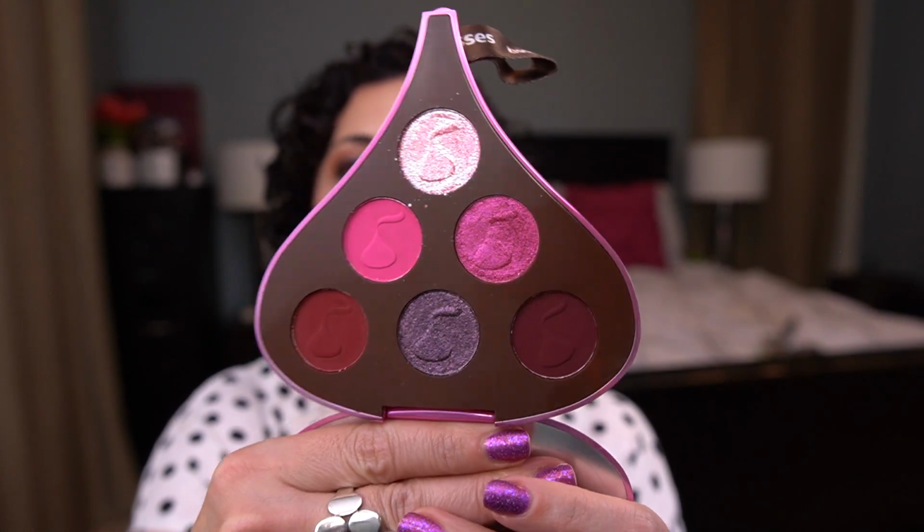Little 5-pan fun palettes. The second one I picked up is the lava cake one, the pink one. These are a little bit hard to open, I ain't gonna lie. Anyway, there's the color story on this one. There's like 5 shades in that one. This shade right here, I don't know if it's because I have some moisturizer on my arm or what, but it seems kind of patchy. And this pink right here, the light one, doesn't seem to swatch that great. So we'll see how it performs at some point.